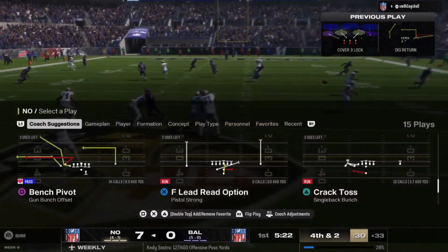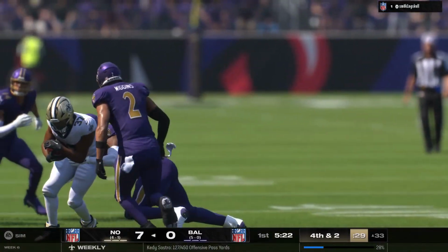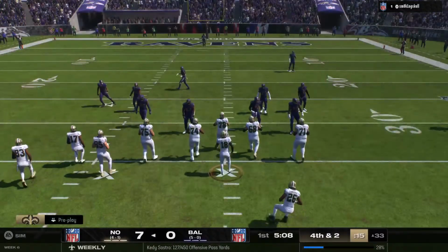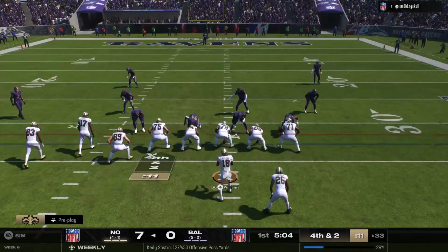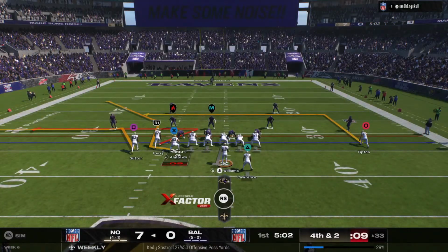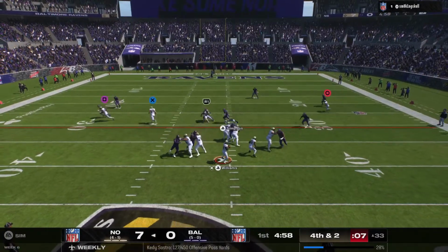When you're willing to throw the ball short of the sticks on third down, you know what that tells me, Mike? The decision to go for it on fourth down has already been made. If you're able to pick it up with yards after the catch, great. But if not, it's a fourth and short, and you give yourself a realistic shot of converting on this fourth down.